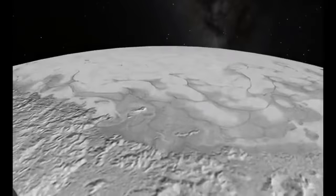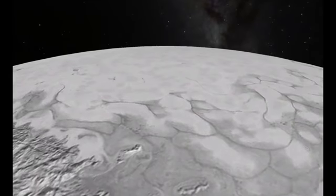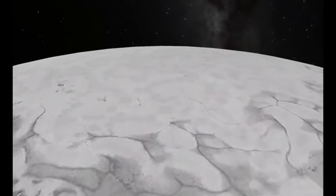Okay, so let's put this all together and take a flyover from one end of Sputnik Planum to the other. If I could have the animation, please. So we're going to start at the north, and we're going to careen over the cliffs onto Sputnik Planum. There are the ice flows around the islands down there. There are the polygons, well delineated.